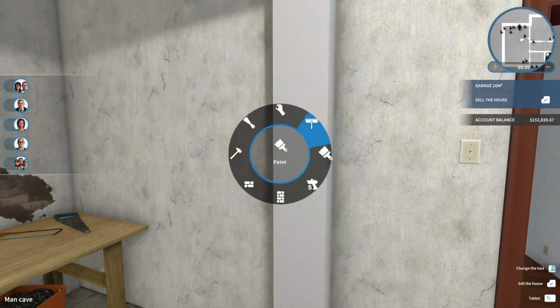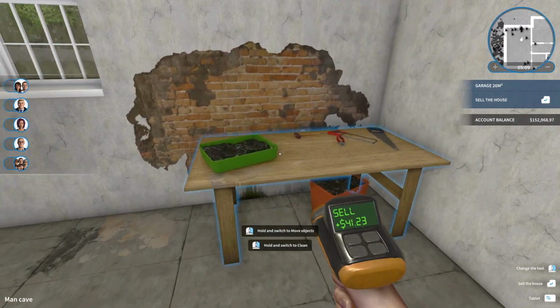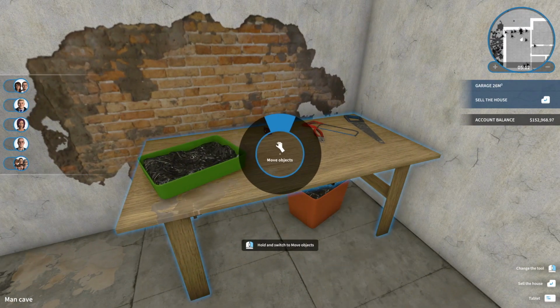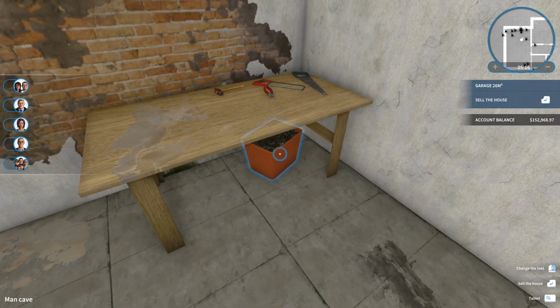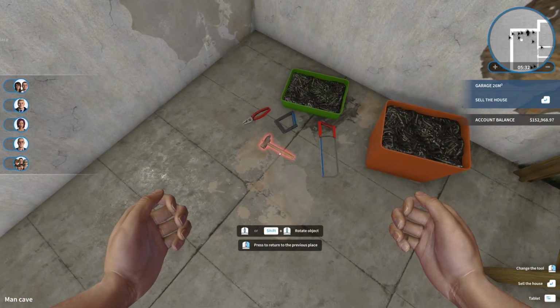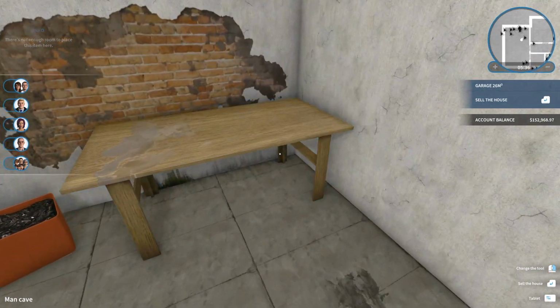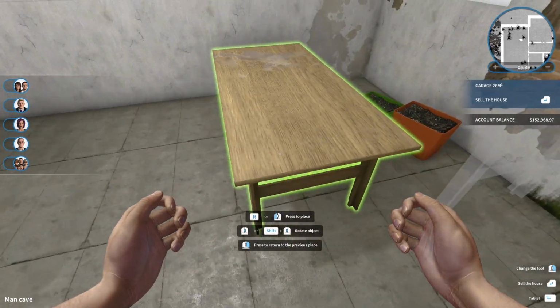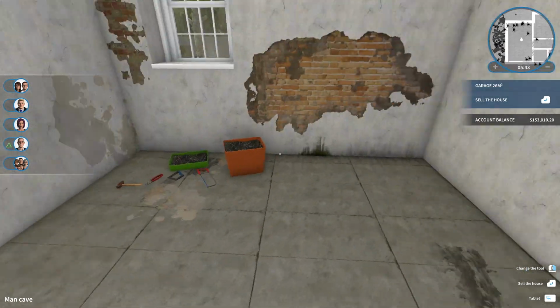So let's sell this door here and get rid of that light fixture as well. We are gonna keep these tools and bins. I just don't want that table here. There we go. We just got a hammer. Put that down on the floor. It's not letting us put it in the spill there. That's kind of strange. And then we will move this table over here. And actually, we'll get a different colored table. I'm not really a fan of that one.